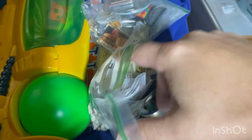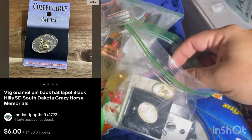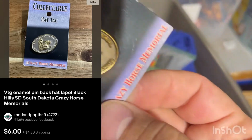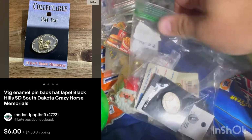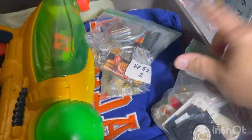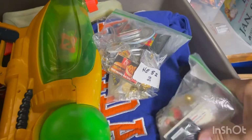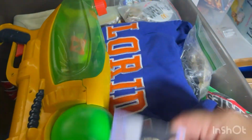I don't know what pin I'm looking for in this bag. South Dakota Black Hills. That's it. Yeah. Hat Tack, South Dakota. So dude was a McDonald's manager, and he had a whole bunch of hats. All of those hats that I keep talking about, where one sold for $2.29 and one sold for $70, and I still have a bunch of them.